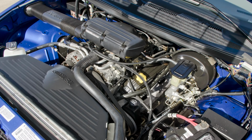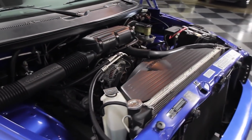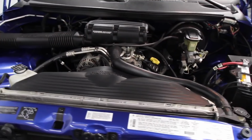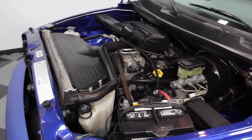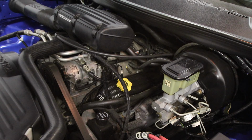As for the performance, the Indy Pace had the 5.9-liter Magnum V8 with an output of 245 horsepower and 345 pound-feet of torque. So this was 15 more horsepower than the other Rams with the same engine, and it wasn't until 1998 that the 5.9 would get the bump to that 245 horsepower stock. So this was more powerful than the other Rams for about 2 years. This engine was paired with a 4-speed automatic transmission as well.